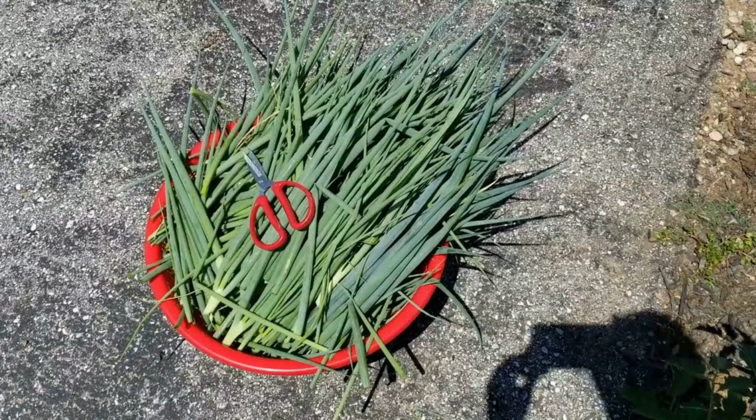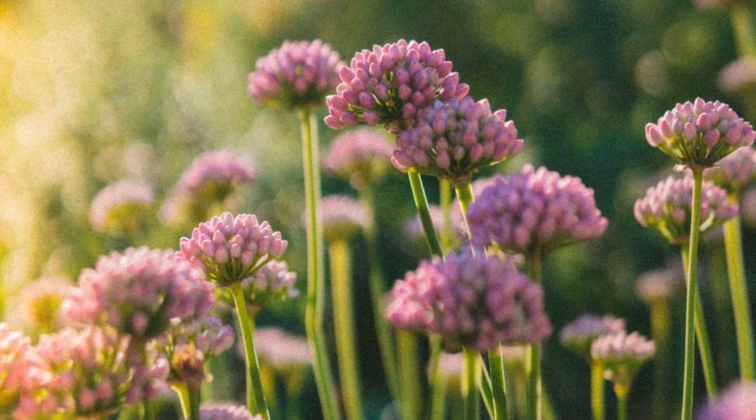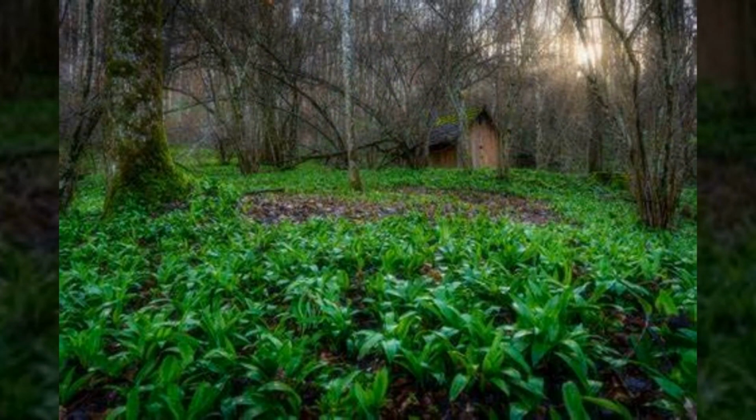Another method that avoids taking the whole plant is to just cut a few larger and more mature leaves from the plant, leaving some younger leaves behind. This allows the plant to continue photosynthesis and support bulb development. Since wild onions are so plentiful, you can take a few leaves from multiple plants so that you have enough for a meal without destroying any plants.